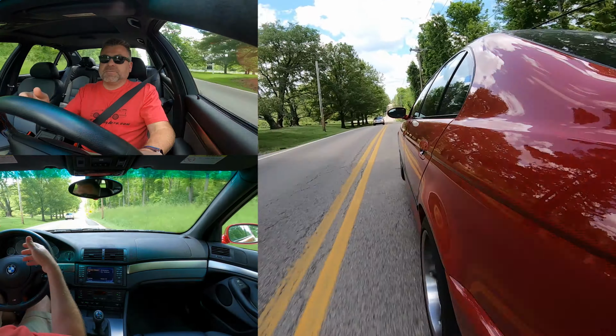I do look forward to sharing the feedback from the next owner of this car and hearing what they think and feel about the driving dynamics of it, because it's just buttery smooth. I mean, the shifter is just awesome, just awesome.